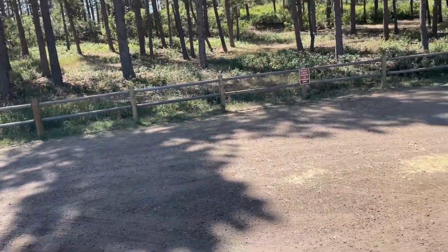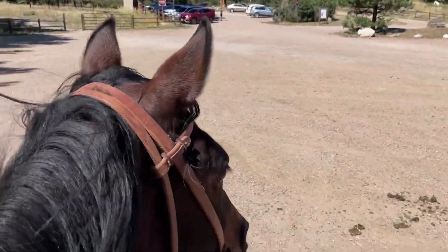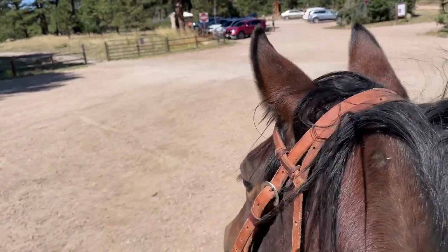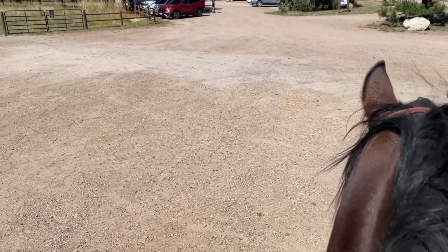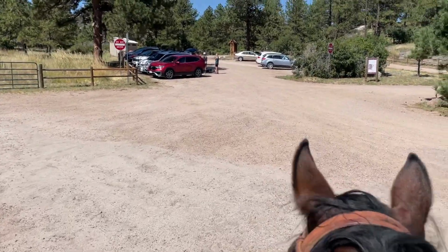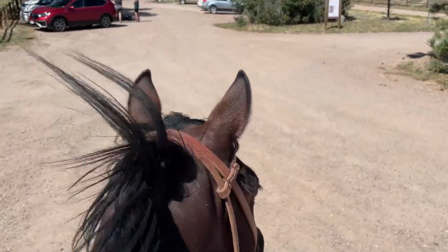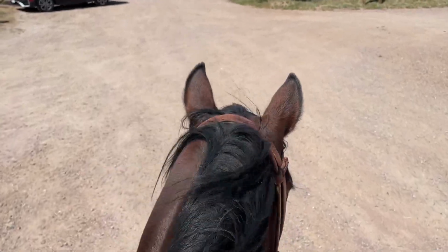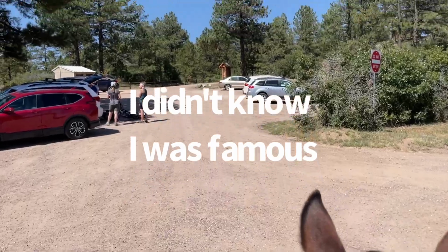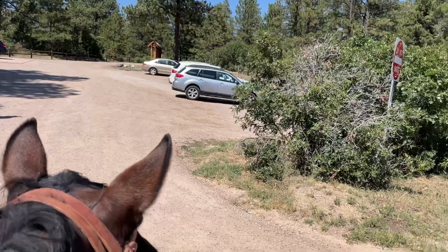Or walk out of here. Some people finishing their ride and we're just starting off. Little note is, I met some really awesome ladies named Debbie and Kirsten, and they said, "Hey, you're that guy from YouTube," and I was like, "Holy cow, that's the first time that's ever happened to me." So, anyways, just wanted to let everybody know how famous I was.